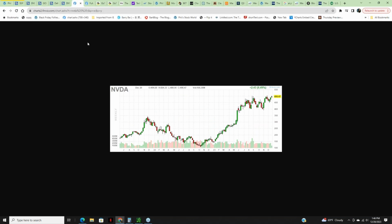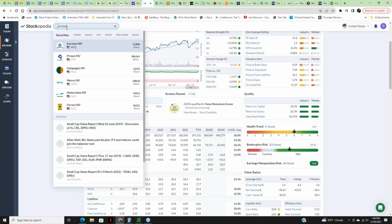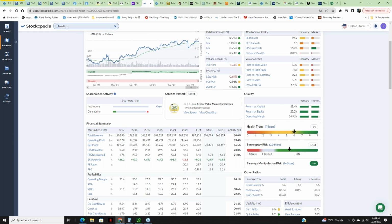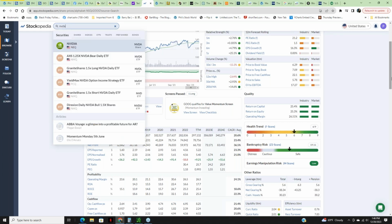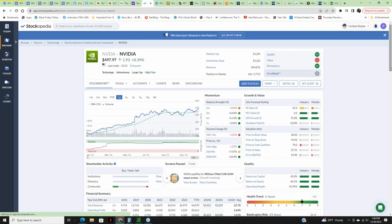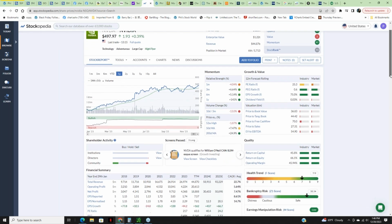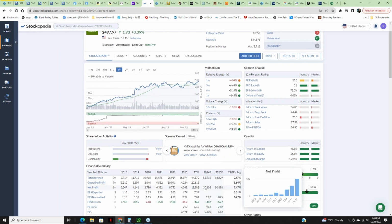$500. All right, and what is $500? Well, this is where TA is kind of bullshit, because this is what a fundamental analyst does. They go to NVIDIA and say, okay, NVIDIA is $500. What's $500? $1.2 trillion of market cap, and they made last year $5 billion. Last year, being 2023, their fiscal year ended whenever.